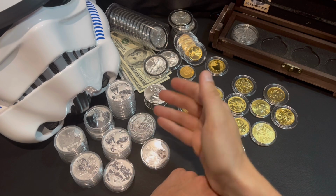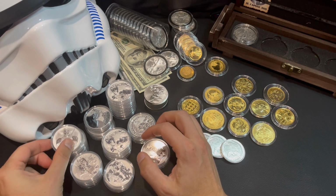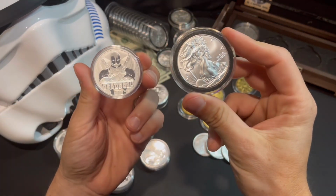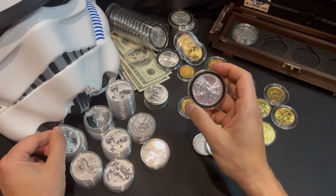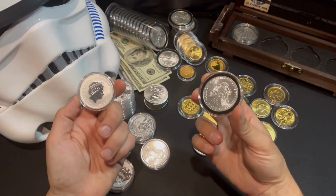Over here, this stuff is more collectible. I always make the case these are semi-numismatic coins. I always make the case that these, to me, are a bit stronger of a purchase than, let's say, a regular silver eagle, such as this coin here. The benefit of these coins is that you are paying similar prices to the American Silver Eagles. The difference is the mintages.